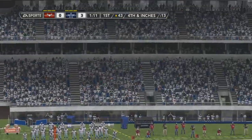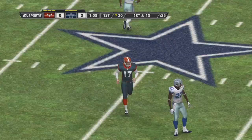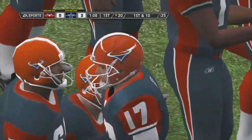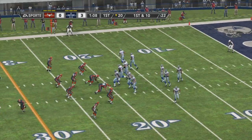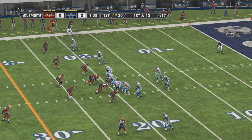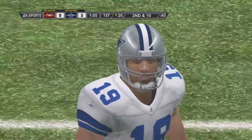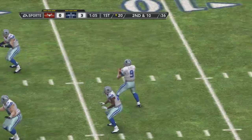Oh, and they already have the lead. This field position could set them up to put even more points on the board. They'll take over at the 20. And we'll have a first down and 10. Flips it out short. That wide receiver's fast, but he's not that fast. My goodness, get him the football.